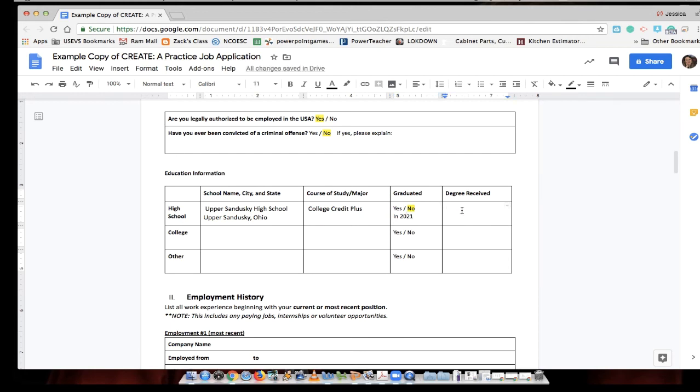Okay. Degree received. This would be another place you could put the graduation year instead of the graduation box, although it makes more sense maybe in the graduated box. Again, the degree would apply a little bit better to college, but we'll just put that we are getting a diploma. College information, again, if you're a senior and you've been accepted, you could put that you plan to attend Bowling Green State University in the fall of 2020.